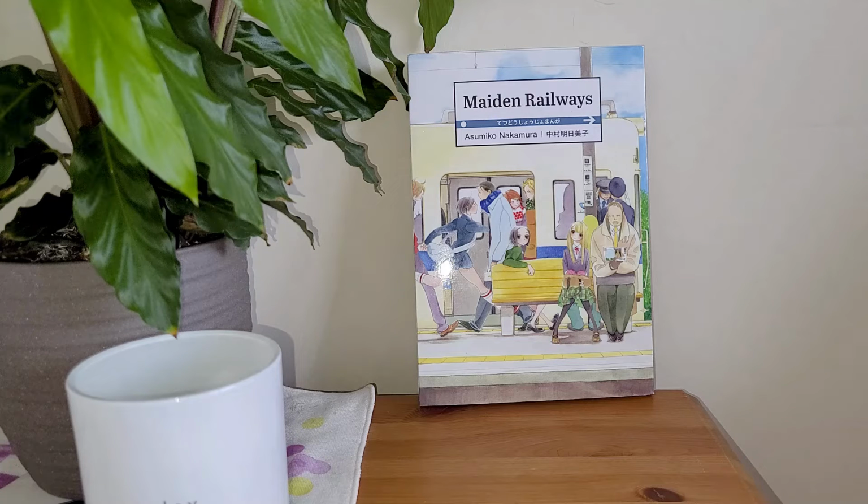Oh, Denpa just outdid themselves with this. It's great quality, it's strong and sturdy, beautiful paper. I know I'm going to be able to keep this and love it and reread it for years to come. It's a really good one. I 100% recommend Maiden Railways. Go out and get a copy if you can.